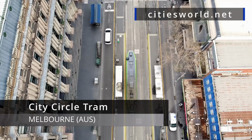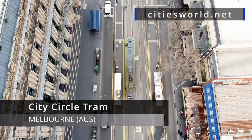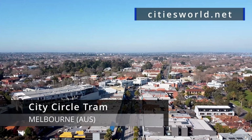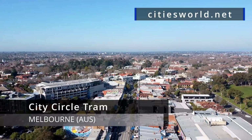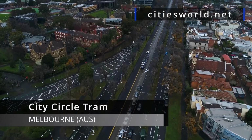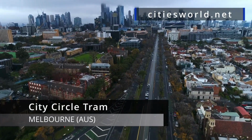City Circle, or the Melbourne 35 streetcar, is a free tourist attraction in Melbourne, Australia. It has been running around the Central Business District since 1994, passing famous sites such as Parliament House and the Docklands. In October 2023, the direction of travel was changed to clockwise.